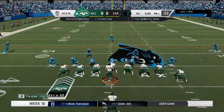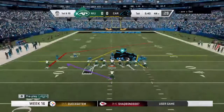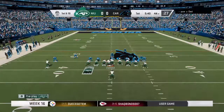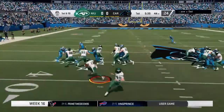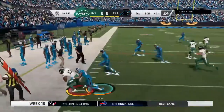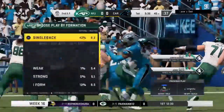Good starting position for the Jets as they come up 1st and 10. Naeem Hines, his first carry. Just a yard on the 1st down carry, so it's 2nd and 9.